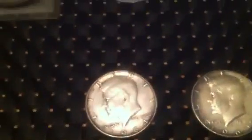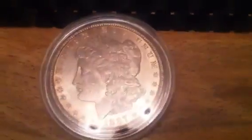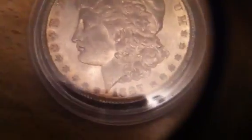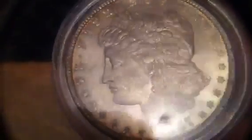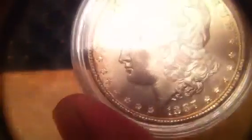The main purchase and the kind of star find I paid £25 for, and it is a really lovely Morgan dollar. See if I can get a nice picture of this. It's got the cartwheels. It's virtually uncirculated. It's been thumbed and there's some slight wear, but it's an 1887 Philadelphia strike. I've put it in this capsule.